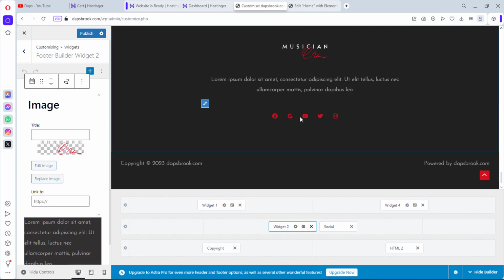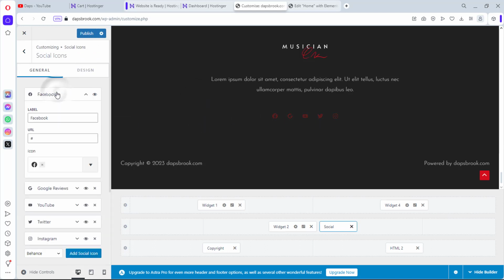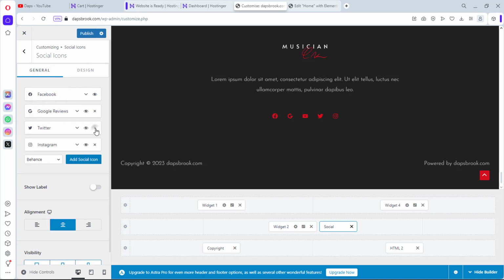So for social media icons as well, I might want to change icons. So you can see for Facebook, I can click this and I can put my Facebook URL. Let's say, for example, I don't have a YouTube account. I might just literally delete YouTube, and YouTube is gone from here. Super simple, super easy, right?